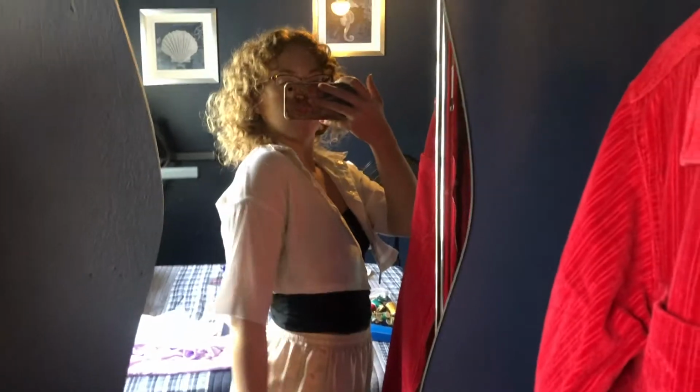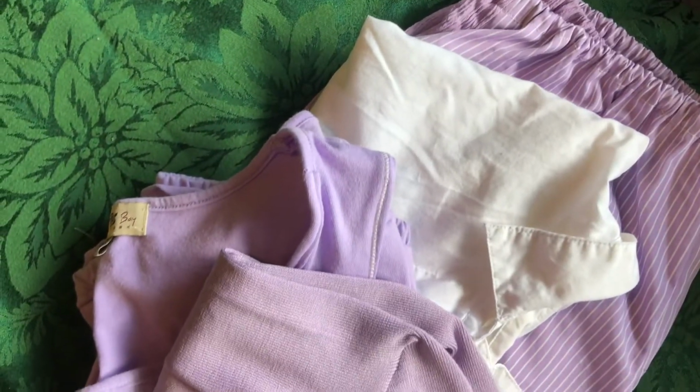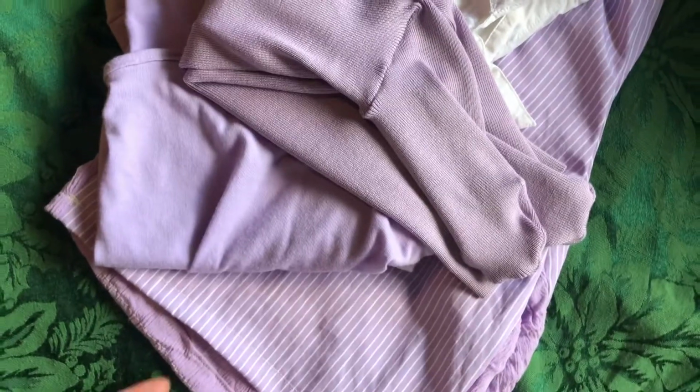This is actually really cute just like this. I'm not even gonna lie. First outfit is done. Now it's time to go onto the second one.